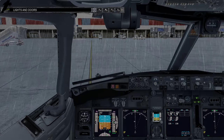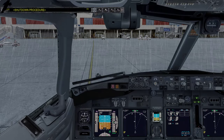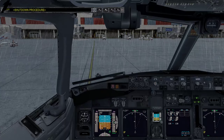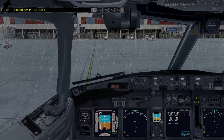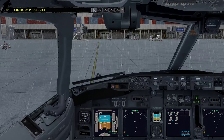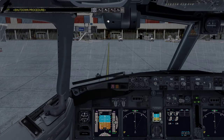Lights and doors. Cabin crew, disarm doors and cross-check. Doors disarmed. APU on the bus.